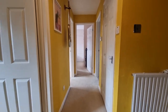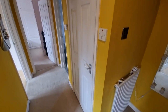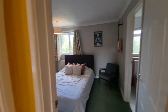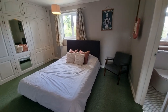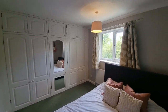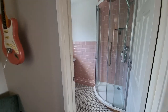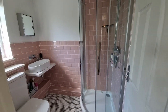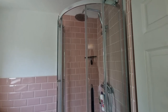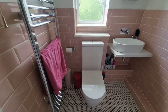So just coming up onto the first floor landing, we've got built-in storage cupboard, doors off to the various rooms. So we're going to start with bedroom one, a good sized double bedroom. There's fitted wardrobes all the way across the far wall, window looking out to the rear, and a door through to the ensuite shower room. So we've got modern suite in here, shower cubicle with a rainfall shower head and a separate hand shower attachment. There's a wash basin, WC, and towel radiator.